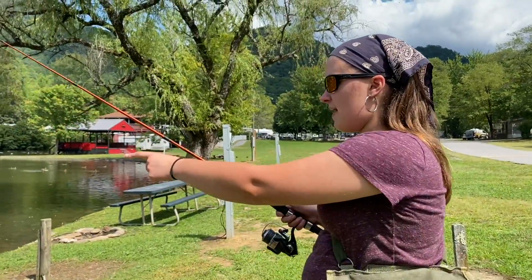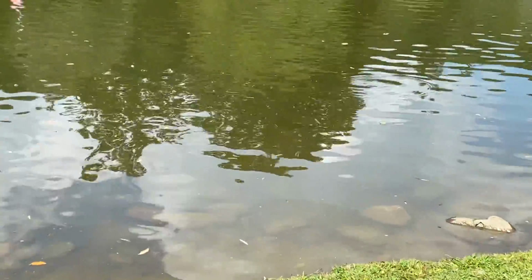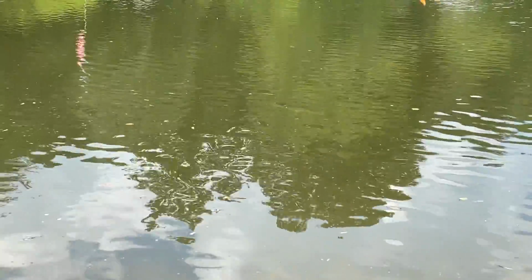Corey, look, the thing's massive. So if I juggled that up through here, I'd be so dang happy. I don't know what that is. I said it looked like a perch, but it may be, but I'm not actually sure.